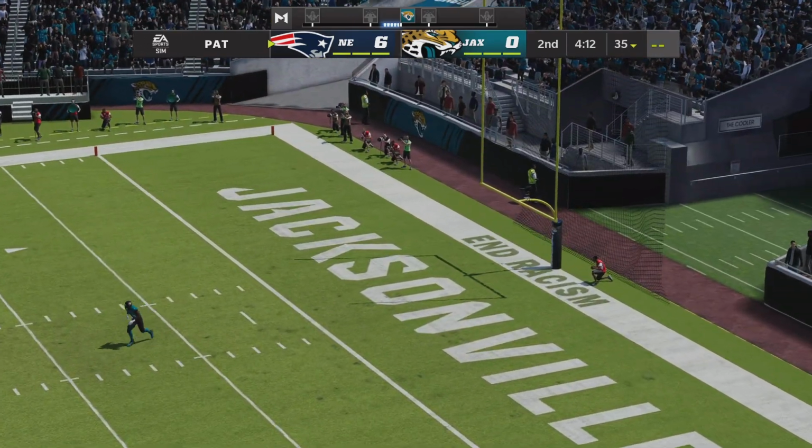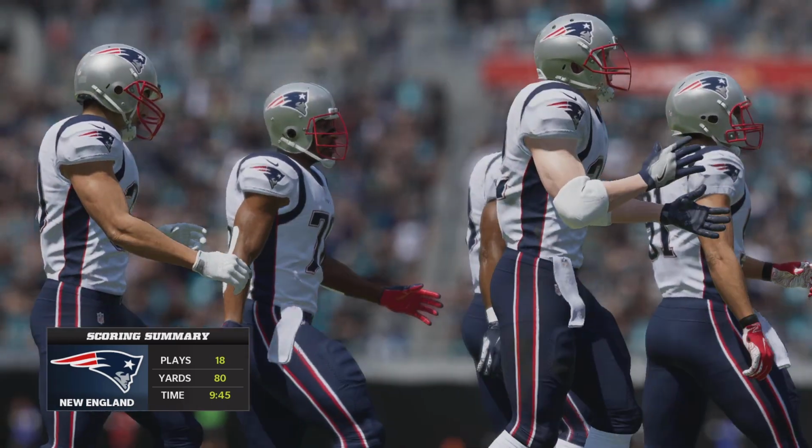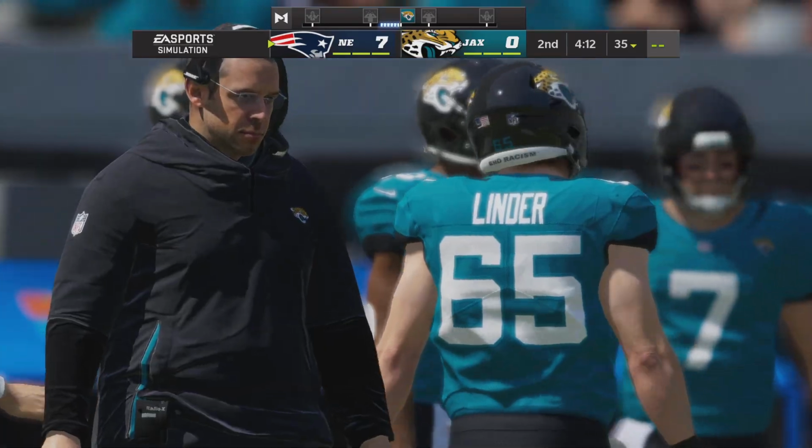And he gets it to make it 7-0 Patriots. So that's about as lengthy a drive as you're ever going to see, and it ends with a 1-yard touchdown run.